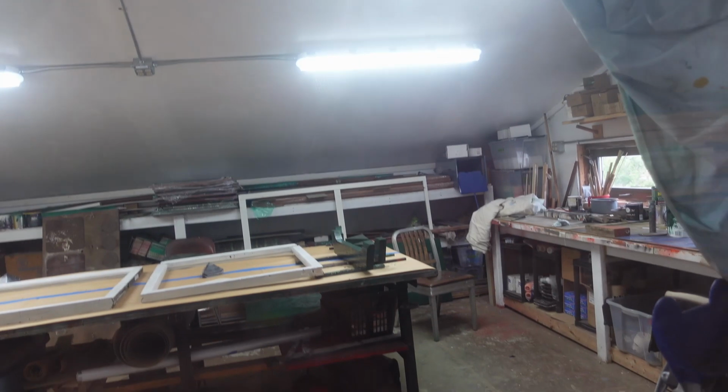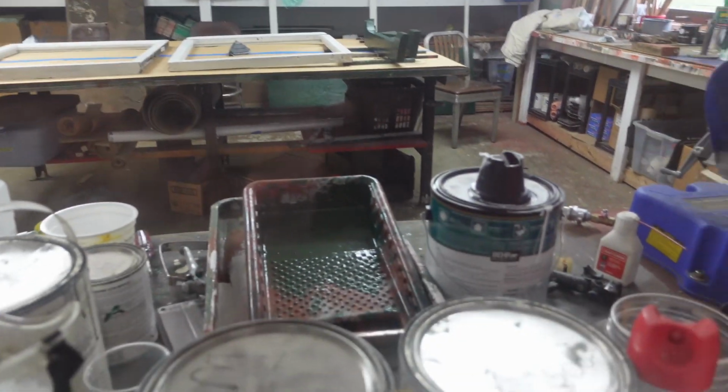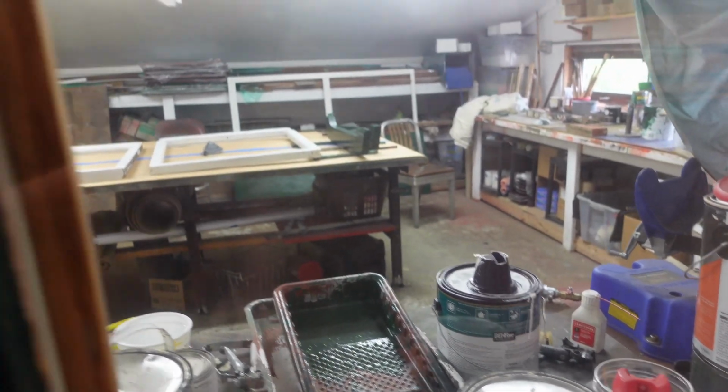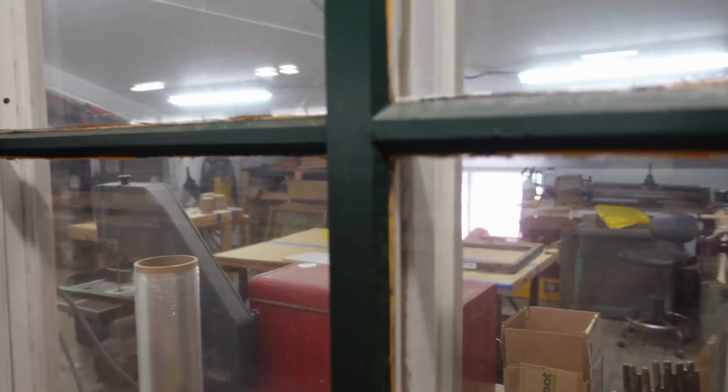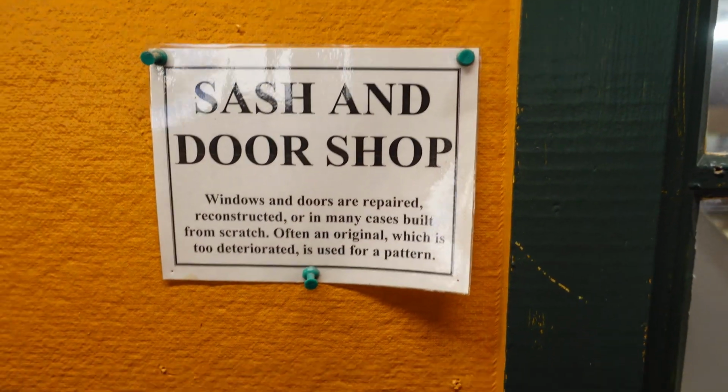So over here through these windows, you can see there is a woodworking and paint shop here. We can't go in, but we can look through the windows. It's a sash and door shop.